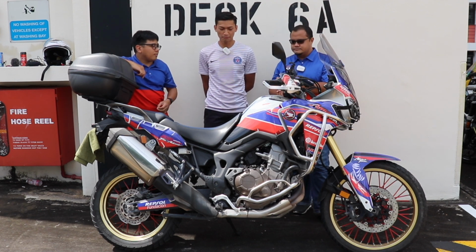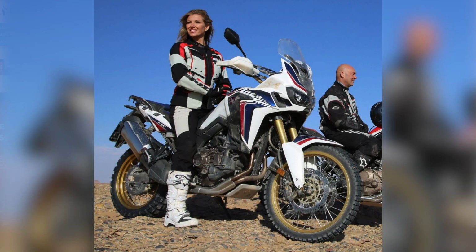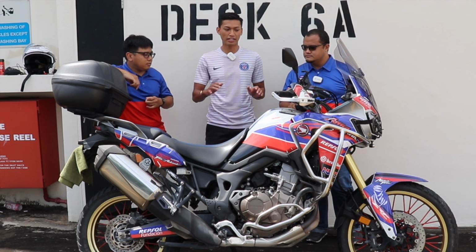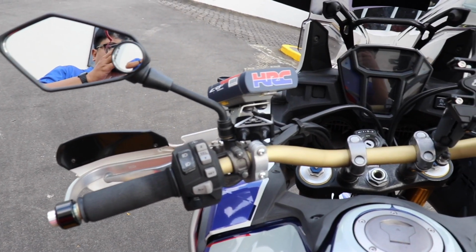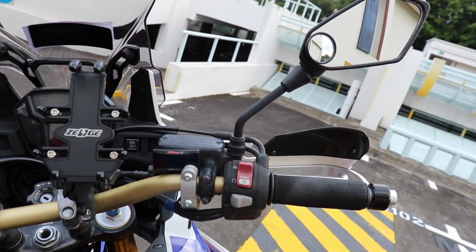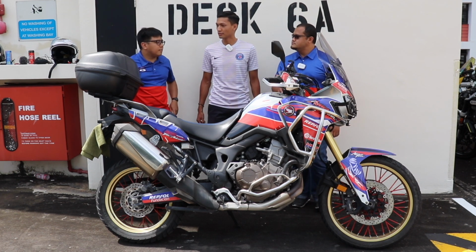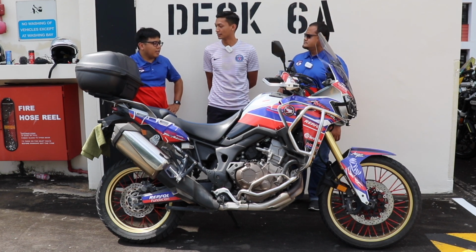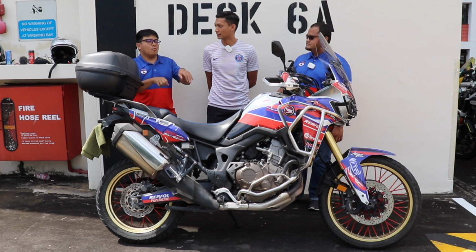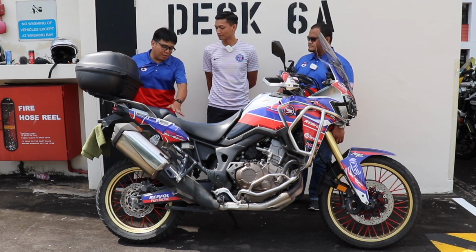Yeah, it's comfortable. I would say the ergonomics of this bike is such that my leg is not bent, so it's straight, and when I hold the handlebar, my spine is upright. So it's an upright posture, and the posture makes it very comfortable to ride. So how tall are you actually? I'm 180. And for yourself, your back is really straight lah. Yeah, straight.